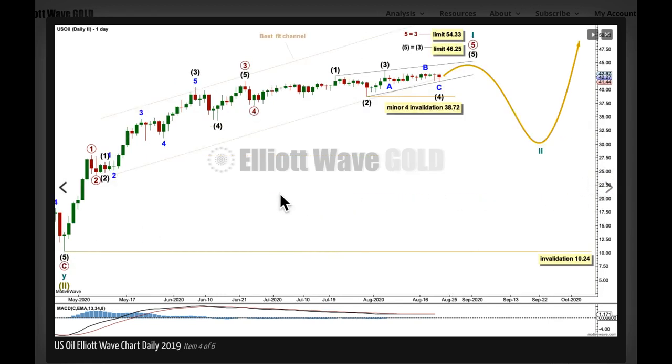Alternatively, there's another way of labelling this big bounce: 1, 2, 3, 4, and an ending contracting diagonal for the 5th wave. This just doesn't have as good a look as the first wave count, but again, as always, let's consider all possibilities. It's possible oil could meander a little bit higher before a pullback really does start to develop some strength.